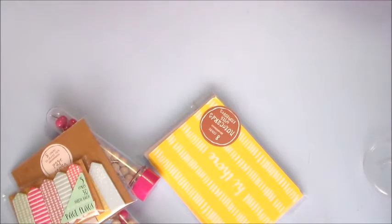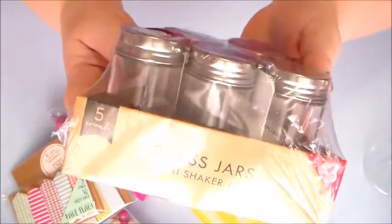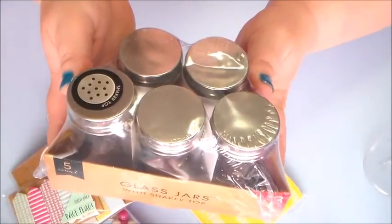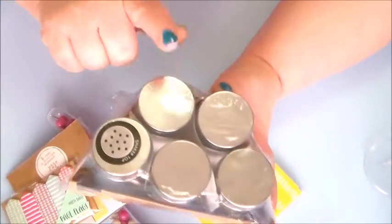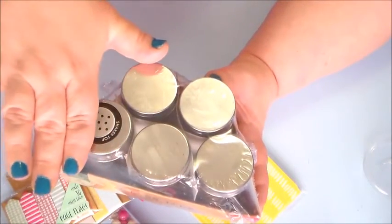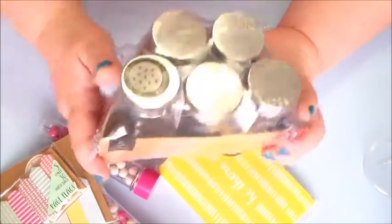And then the last thing I picked up was these little shakers. They're glass jars with shaker tops. And I picked these up for my glitter. At least that's my thought. I thought that these would be really nice for some of my glitters that don't have the shaker tops on them already. I try to preserve some of the glitter.